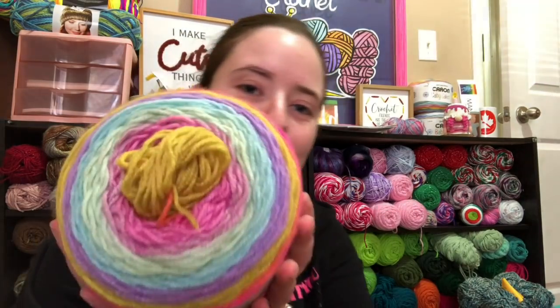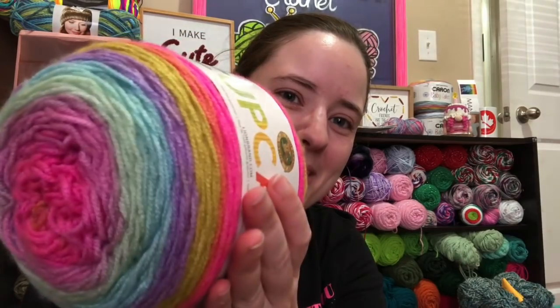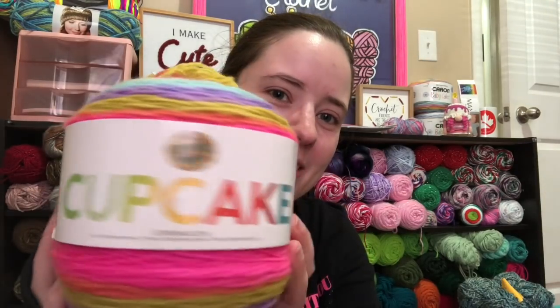All right, there's a bunch of cakes. This is a Lion Brand Cupcake, 590 yards, a number 3, and it's 100% acrylic, and the colorway is Balloons. Let me show you this side. This one's prettier. Really pretty yarns, right up my alley in my colors. I love me some pink. That's just a cupcake. I don't think I've ever had a Lion Brand just cupcake.